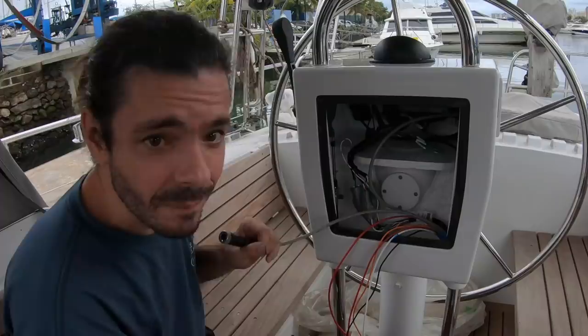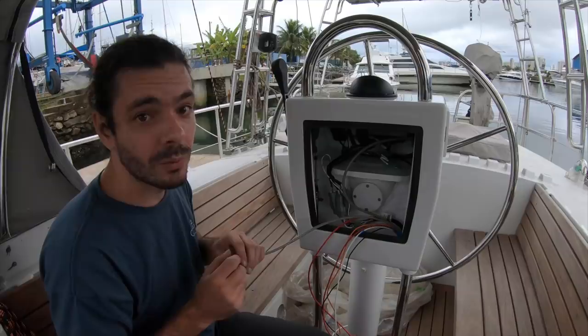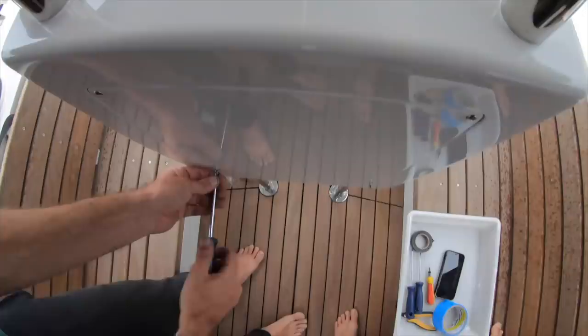Electronics, I don't know if you noticed, but we are doing it in baby steps. Every time we have spare time, we do that. Not that we have spare time all the time, but today was rainy and we couldn't go out for the sea trial of the engine, so we decided to start organizing this part. Now I'm just going to seal this with tape to make sure we don't have humidity on the ends, and then we're going to leave it inside. And then we are going to do the connections downstairs in the engine room.